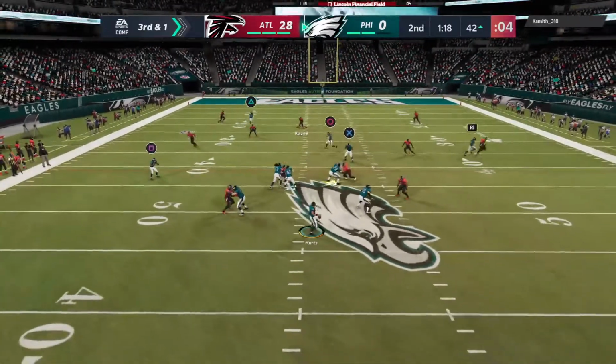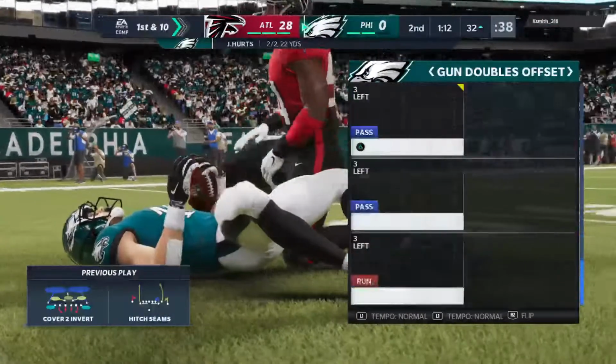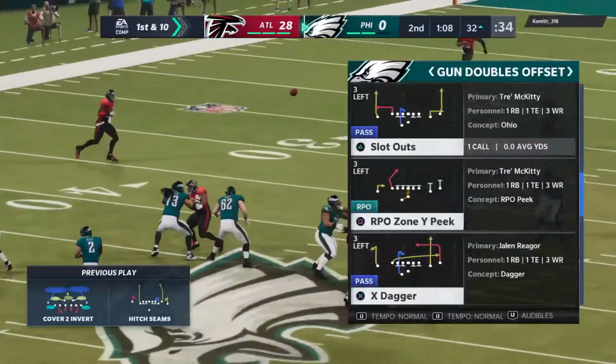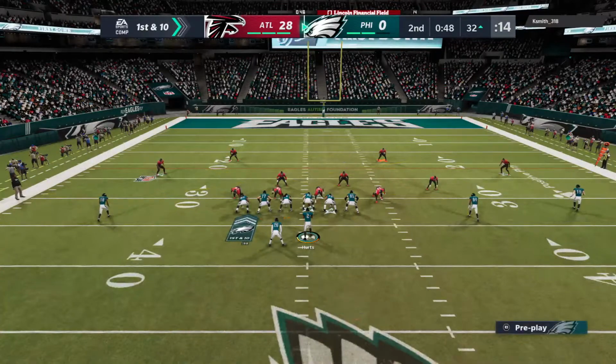Throwing from the gun, it's Hurts. Got his man, it's Arcega-Whiteside. And he is going to have an Eagles first down as they're able to get the 3rd down conversion. It's an 11-yard pickup. Thought they'd run it on 3rd and 1. Not the case. From the 32 now, here's 1st and 10.